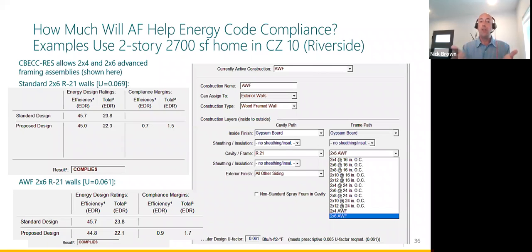And you might work with your energy consultants, especially in more extreme climate zones, and ask them to model this. Of course, that'll require you to follow the guidelines within the Title 24 documentation to qualify for that advanced wall framing credit. Next slide, Ron.